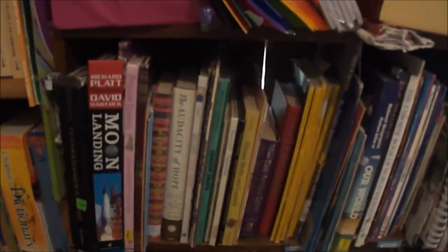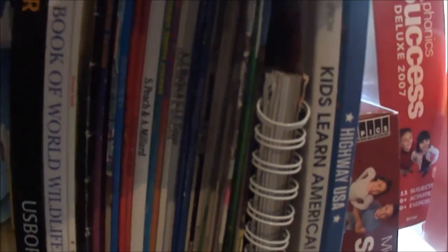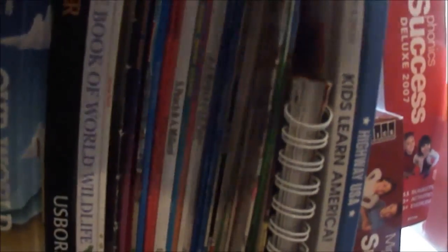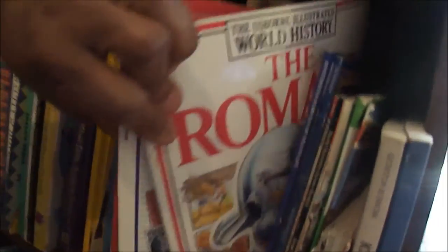is the other shelf. Alright, so over here we have history, and we have, let's see, oh, we have our highway. This is our U.S. It's actually geography, but it's on this side. But we have history books. We have some Usborne books. Yeah, history and geography here. And it's these books, Usborne. There's a whole series of these over here.